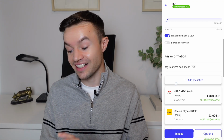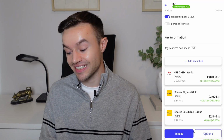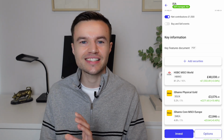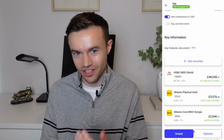The next fund hasn't performed as well, and that's the iShares Core MSCI Europe. This is my worst performing fund this month. It's in the green, but it's only in the green marginally. It's up by 0.43% in percentage terms and 64 pence in pound terms. I can't complain too much though, as it's not in the red, it's still in the green.